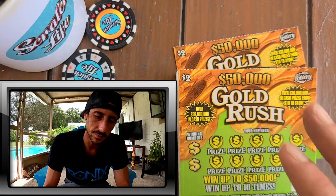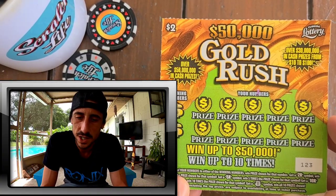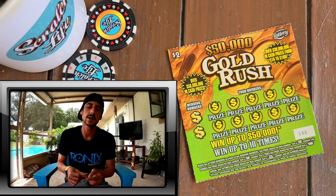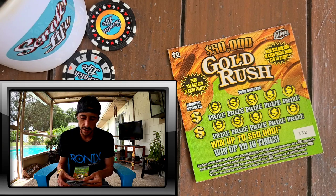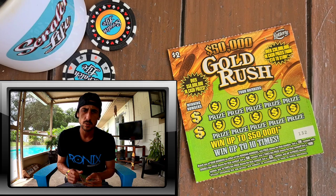And for today, I got 10 of these little guys. Very rare ticket now, even though they're kind of coming out with the old tickets again. So I guess it's probably a little bit easier to find right now. Guys, I got 10 tickets, 123 all the way up to 132.